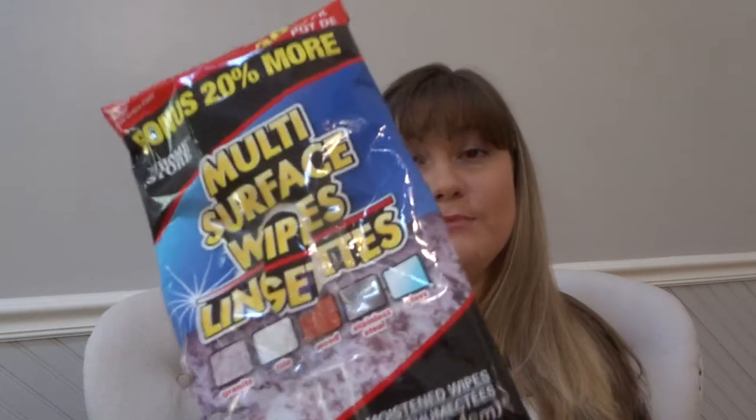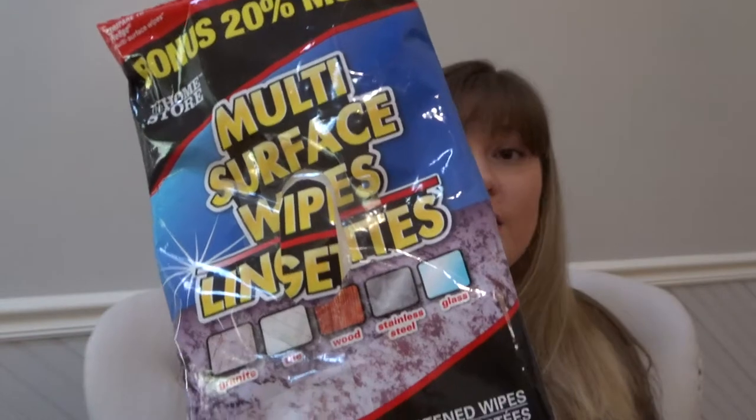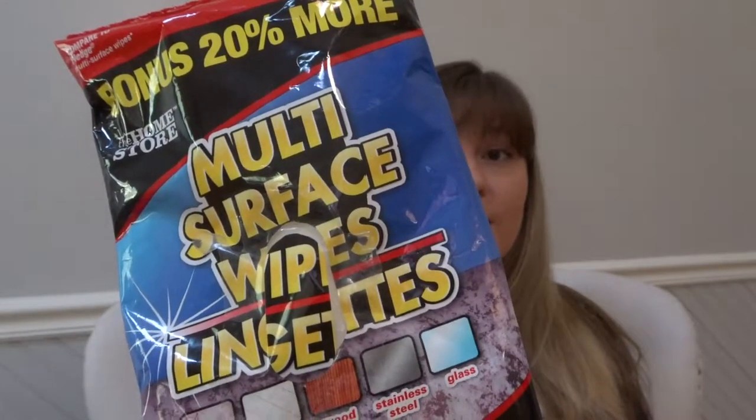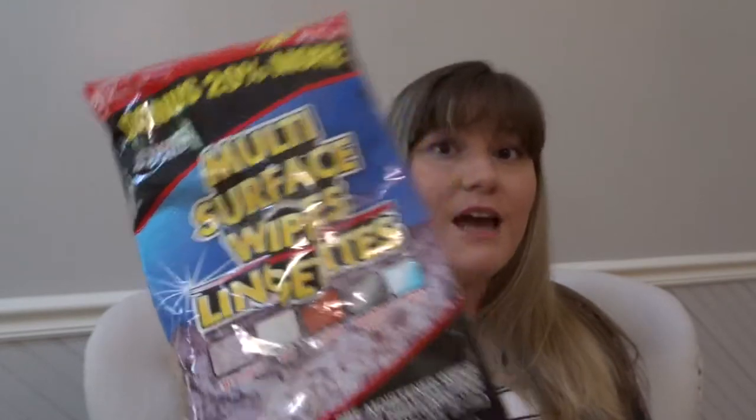So the first thing I always buy at the Dollar Tree is these multi-surface cleaning wipes. You supposedly can clean granite, you can clean glass, you can dust. I mainly use these to dust. They come in a package of 30 and they are perfect for dusting your living room, cleaning a counter off. I've used them on my granite.